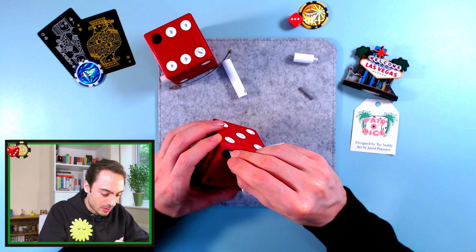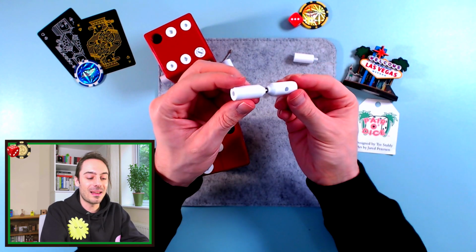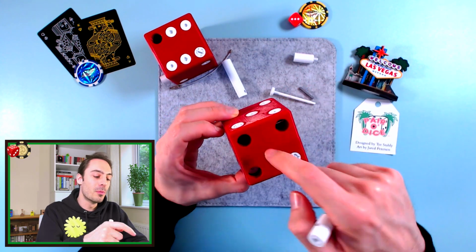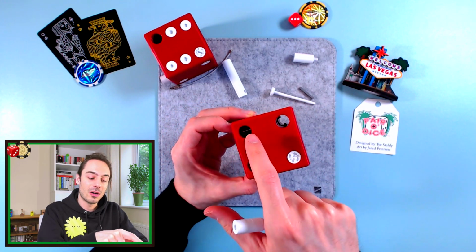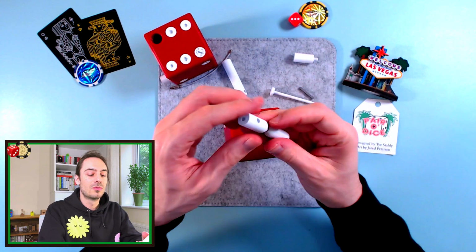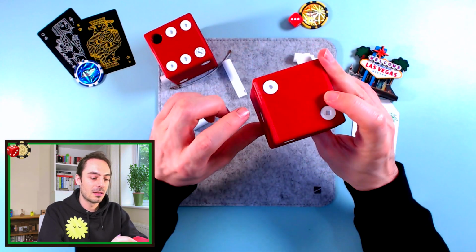I will use this tool. And now I can remove this part as well. You see, they were connected like this inside. And this pin was locking this side. You see? So by removing this part, we could slide the pin on the other side. And then we just needed to push this part to disconnect these 2. And finally remove them.